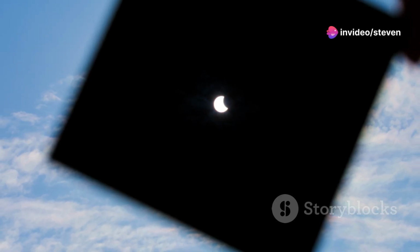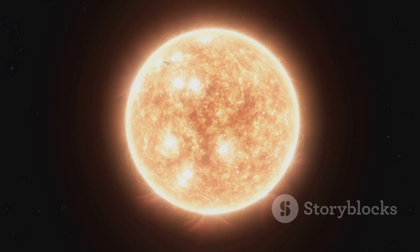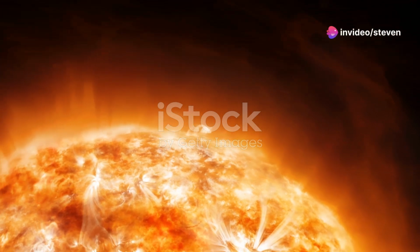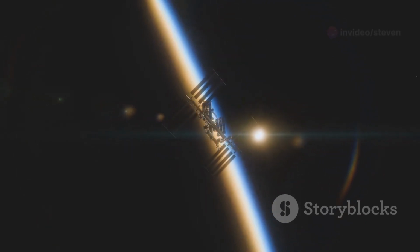Another striking feature is coronal holes. These are darker, cooler regions in the Sun's corona. The corona is the outermost layer of the Sun's atmosphere. Coronal holes appear dark because they are less dense than the surrounding plasma. They are regions where the Sun's magnetic field opens up. This allows solar wind to escape into space at high speeds.